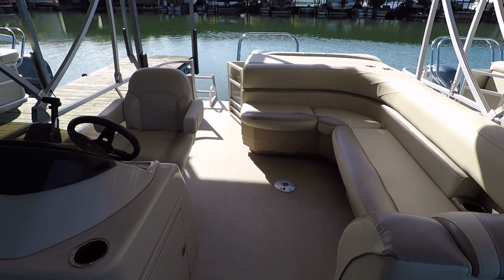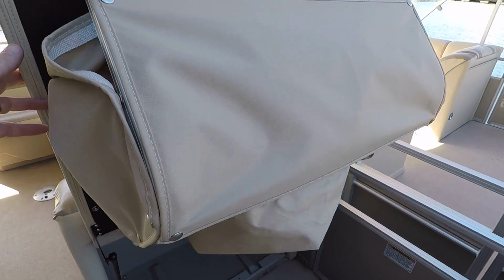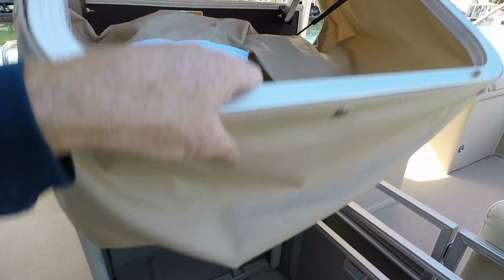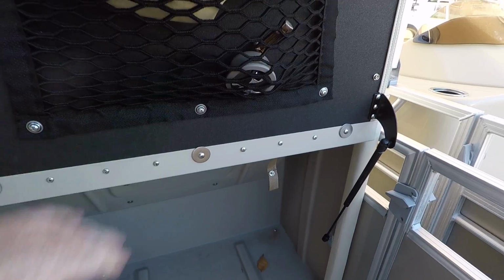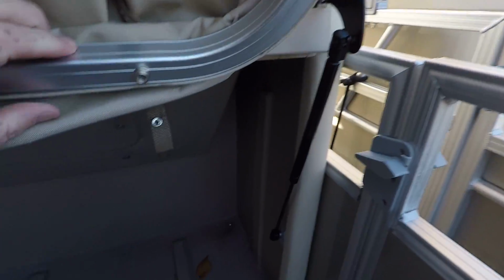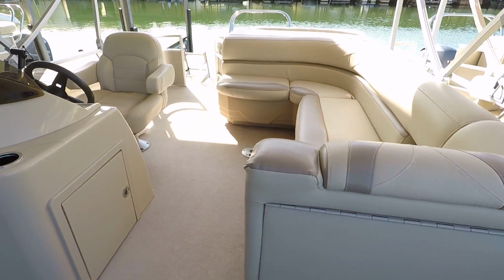Tables are not being sold with these. Now your pop-up changing room, the latch is not in this one, but it is available. It just needs to be reinstalled. So here's your pop-up changing room. Here's that latch, and then of course this is the little bracket that enables you to put that on there. So looks like it's not here, but it is. It just needs to be put back in place. And I'm going to snap that little strap there, and I can go ahead and lower that back down.